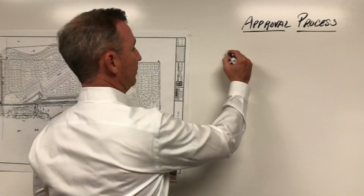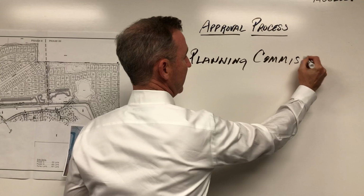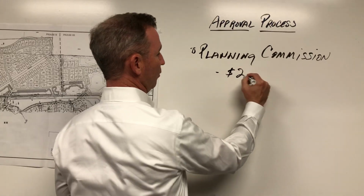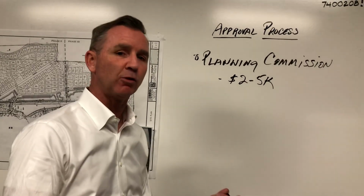The first thing that's going to happen is you're going to have to go in front of the Planning Commission. This will be the local organization that's responsible for taking the first glance at any development project. And what you should be prepared for at this point is you're probably going to spend somewhere between, I don't know, $2,000 and $5,000. You're going to get yourself a real rudimentary engineering drawing of some sort.